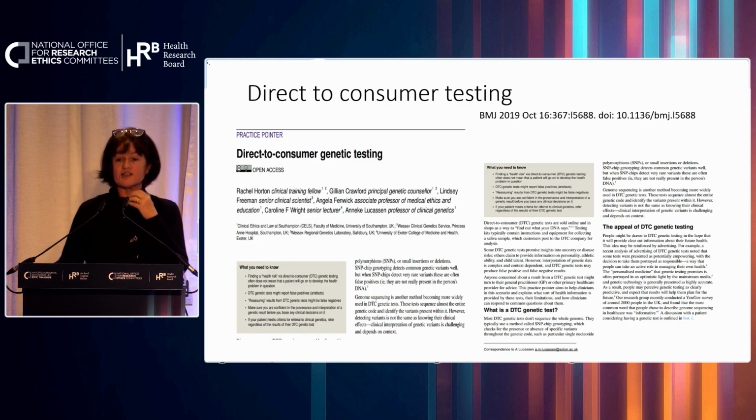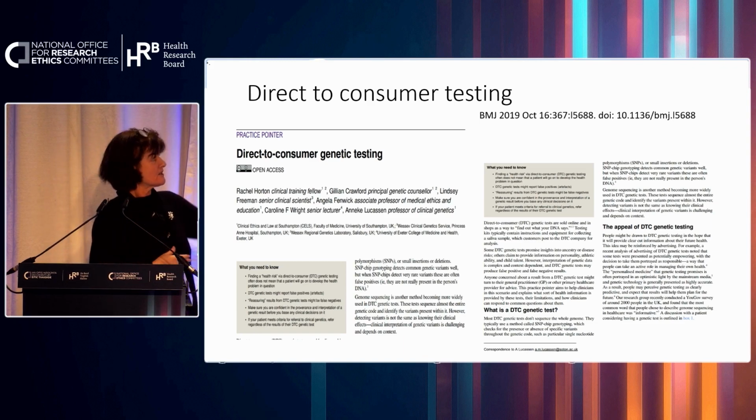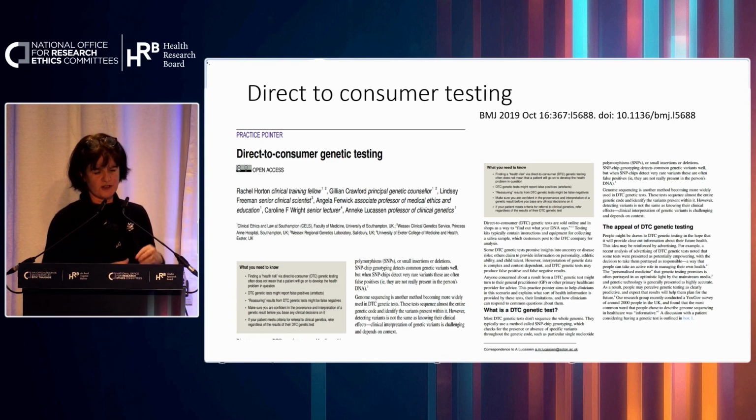And direct-to-consumer testing, so we have Ancestry.com literally across the Liffey. I think it's their European headquarters. And so these are the things that you might be considering buying for Christmas. Maybe reconsider. They sell it as an informative test. This is a great paper, actually, in the British Medical Journal a number of years ago. They sell it as, this will inform you about your health.